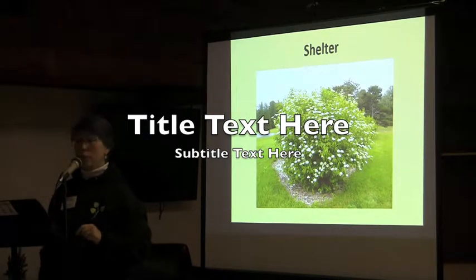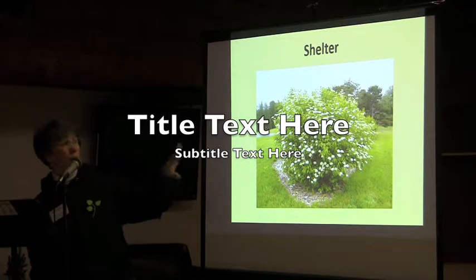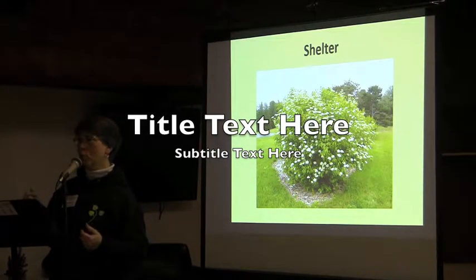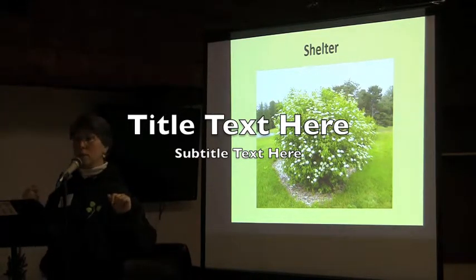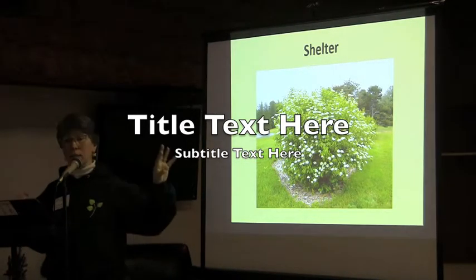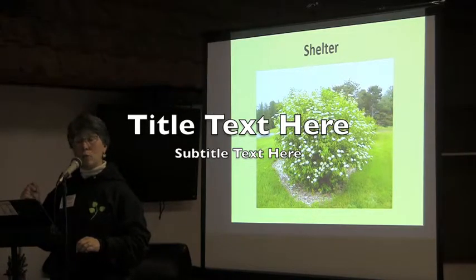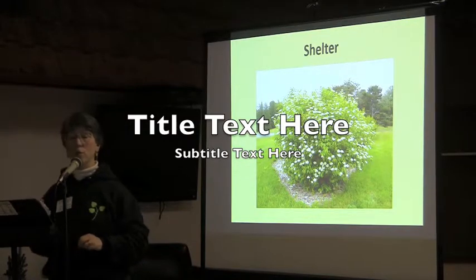Shelter. I mentioned earlier, trees and shrubs are excellent shelter for butterflies. They can get in, especially if it's a dense one. This is a type of viburnum. Viburnums are a great group of shrubs, very beneficial for butterflies and lots of other wildlife as well. But the butterflies can get in there if they're trying to escape from a bird that's going to eat them, or if it's raining and they need to take shelter, they can get inside that tree or inside that shrub and be very, very well protected in it. Also, I'll mention trees and shrubs are some of the best host plants for caterpillars. I'll talk more specifically about that in a minute.